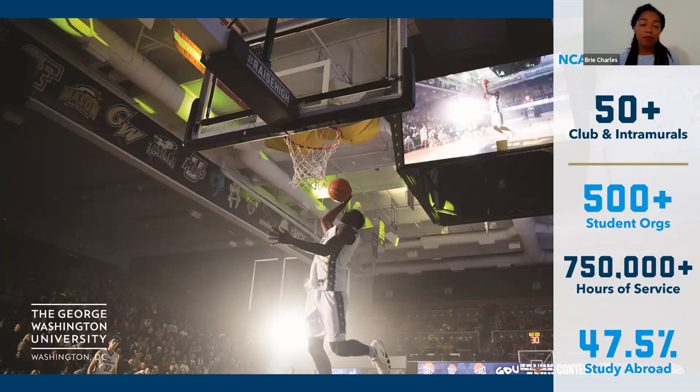We have a co-ed community service fraternity. We have a community service sorority. We have a few chapters of the Divine Nine. We also have co-ed fraternities that are around different academic interests. We have a pre-law fraternity. So if you want to engage in Greek life, you really are able to do it in a couple of different ways that also align with what your passions are outside of the academic classroom setting.